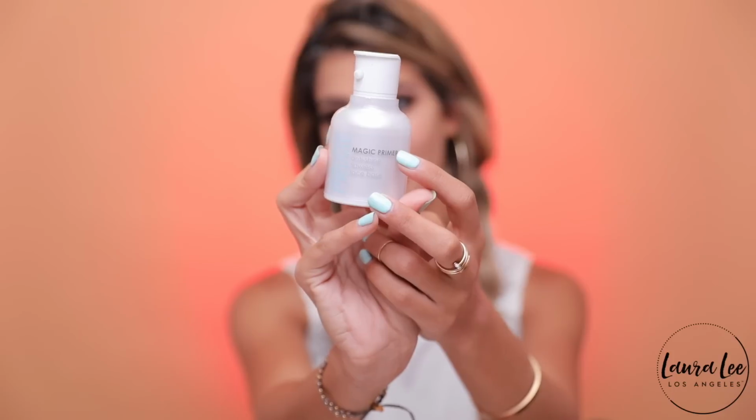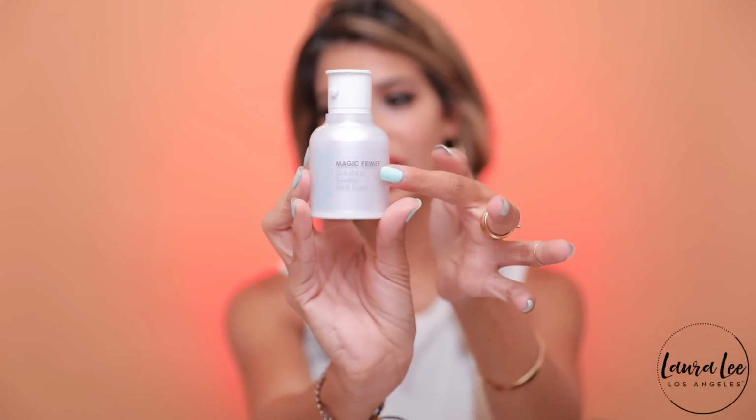Next, let's jump into makeup. Let's do it. So first, I'm going to talk about some primers. One that I really love is the Natasha Denona Prime. It is a magic primer. I'm not just making that up, guys. It says magic primer. But it is so good for anti-shine.